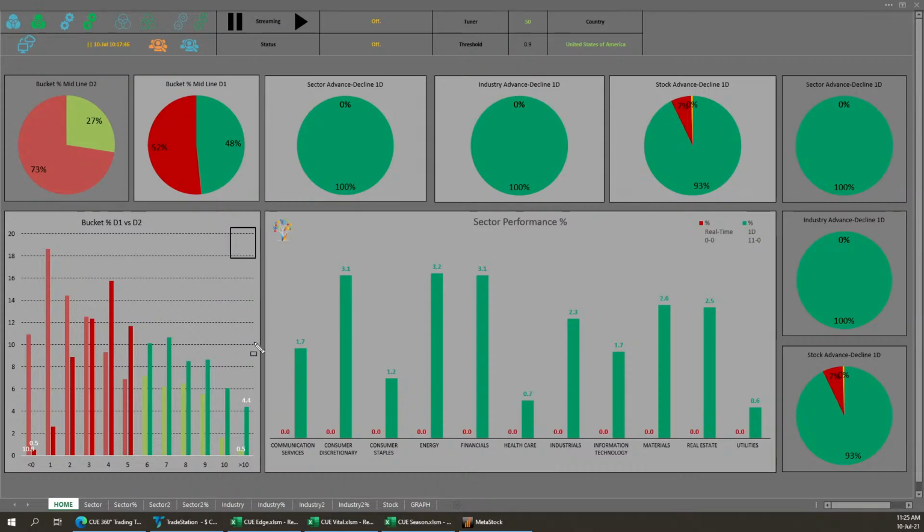Bucket analysis is not showing much warning. It's actually not much warning of irrational exuberance. It's overall more bearish than bullish, slightly more bearish than bullish. On the other hand, again, an unusually bullish day across sectors, industries, stocks.